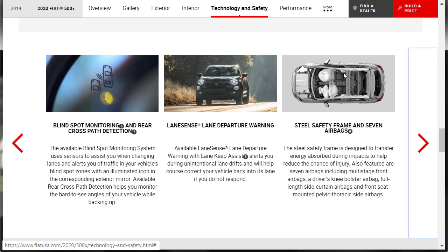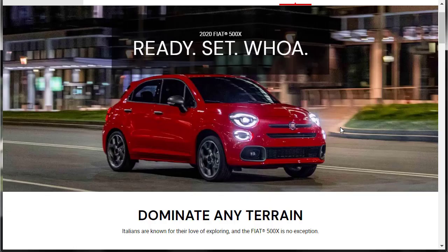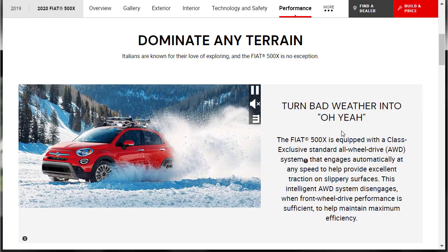Over here, last but not least, they're talking about the steel safety frame and 7 airbags. Yeah, the safety frame, that comes with the car. The airbags, yeah, that comes with the car as well. Okay, let's move on to performance. I mean, we kind of already know what the deal is.